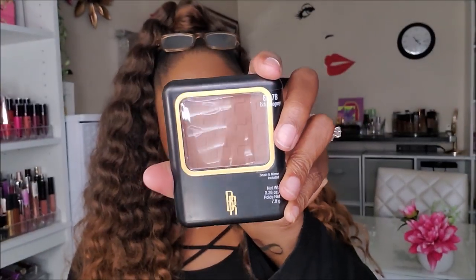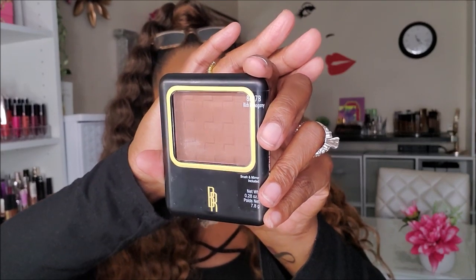Now this I actually picked up from Amazon. This is the Black Radiance Rich Mahogany Face Powder. I don't know, you guys, I'm going through a phase right now where I want to try out every single raved about powder for Black women, because I'm on a mission to find my perfect face powders, setting powders, bronzers, contours, finishing powders, whatever. I'm on a mission to find the best ones for Black women. And so I got this because I've heard several beauty YouTubers talk about this. They love it. It's great. So I'm gonna try that out.